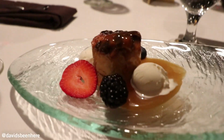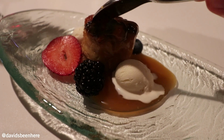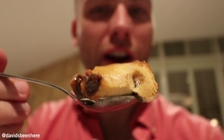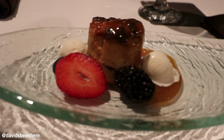Bread pudding, huh? It's not called bread pudding though. What is it called? Budín. That's a true budín. Right here we have a true budín, which is bread pudding, raisins, Bacardi rum. Oh my god, it looks amazing. And it comes with blueberries, strawberries, blackberries, and vanilla ice cream. Oh wow. It's like a delicious alcoholic dessert.